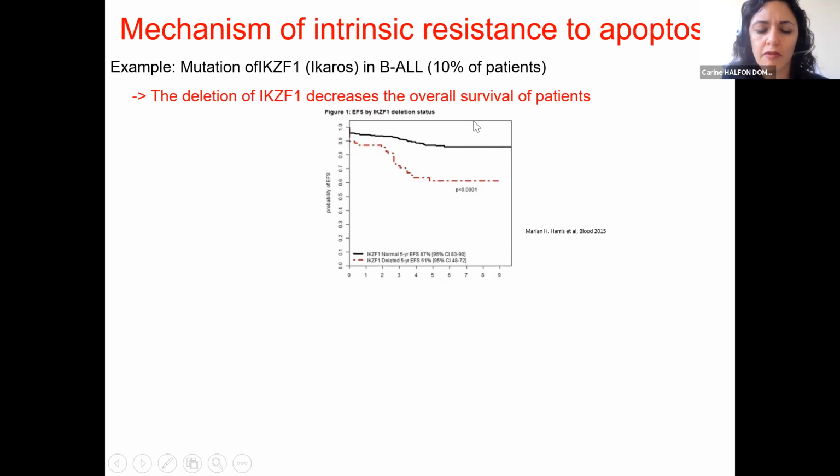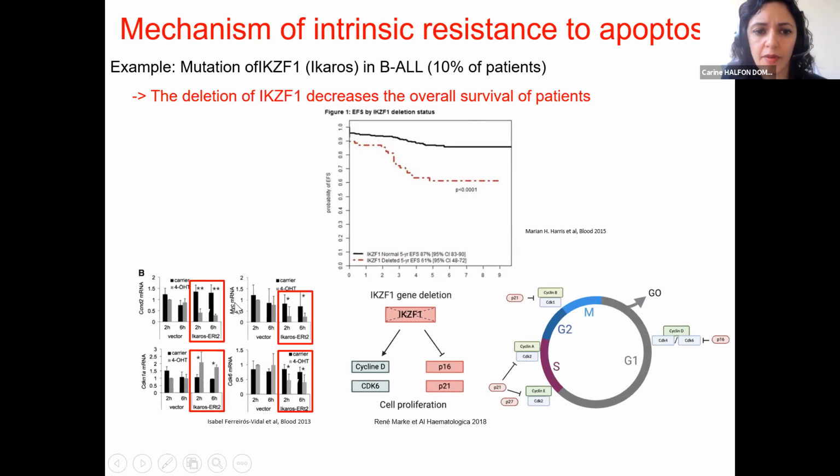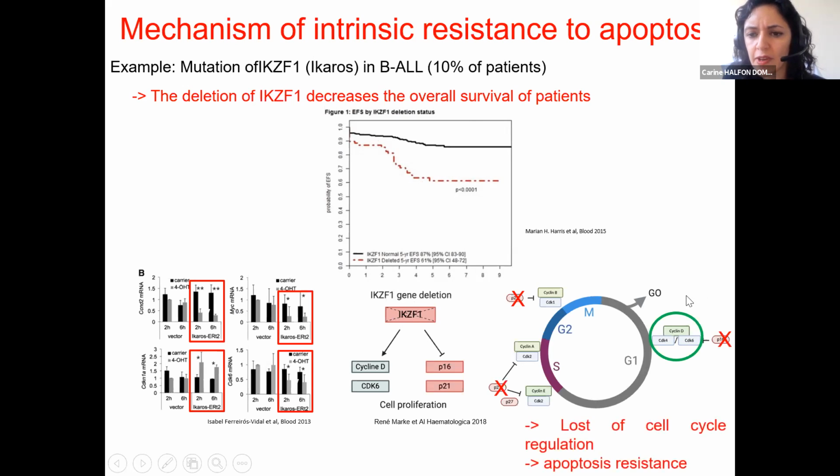In research, we understand why. When we delete this Ikaros gene, we have an increase of cyclin D, CDK4 and CDK6, and we lose the inhibitor of the cell cycle. So we have a loss of cell cycle regulation and apoptosis resistance mechanisms when there is a deletion of IKZF.